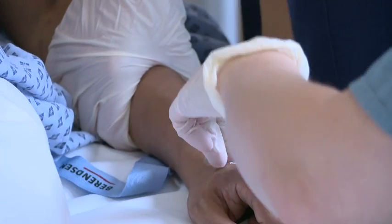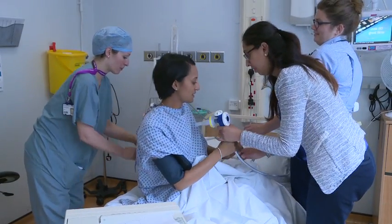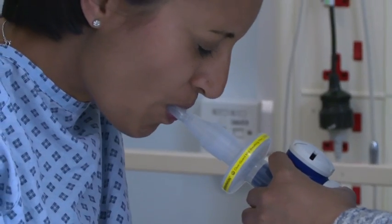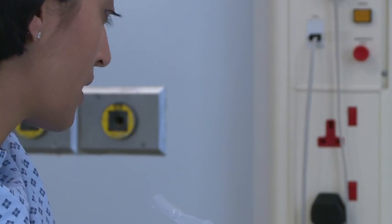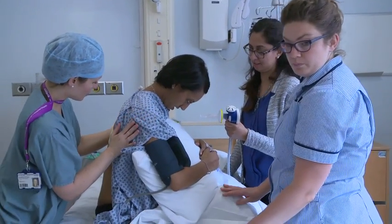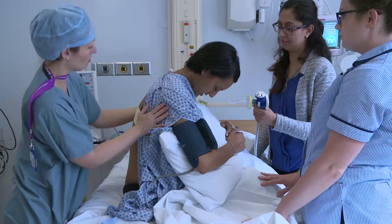Epidurals cannot offer instant pain relief. It usually takes 20 minutes for the epidural to be put in and a further 20 minutes for the pain relief medicine to work. Because of this, if you have your epidural late in labour, the anaesthetist may also give you a different form of pain relief, called a spinal, at the same time. A spinal provides faster pain relief, whilst the epidural allows regular top-ups of pain medicine throughout labour.